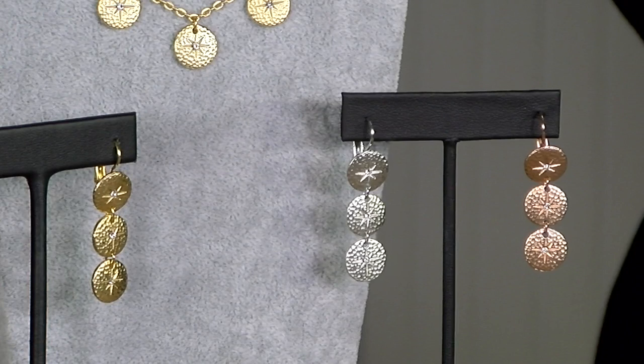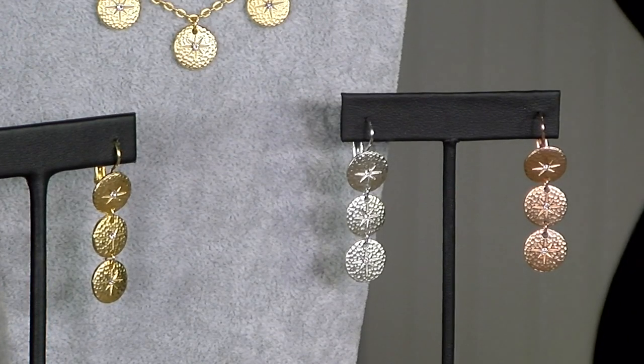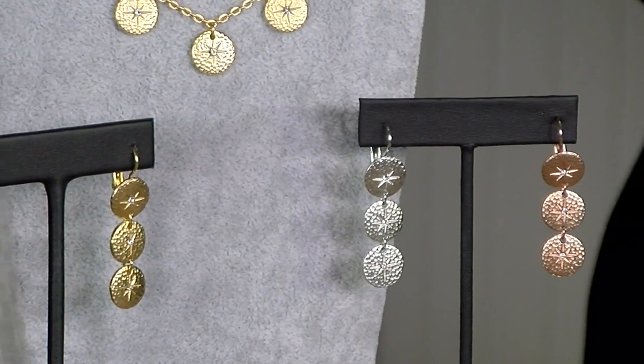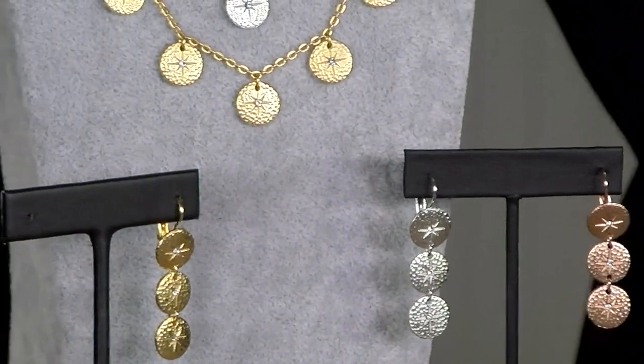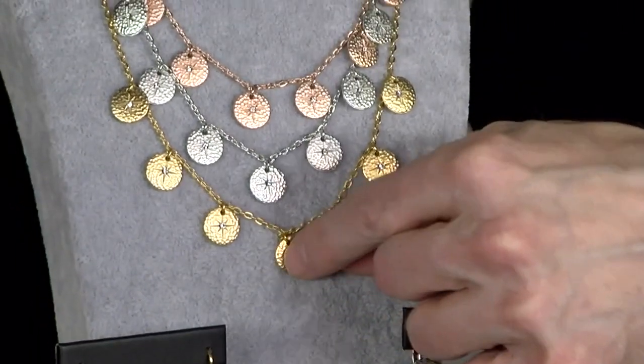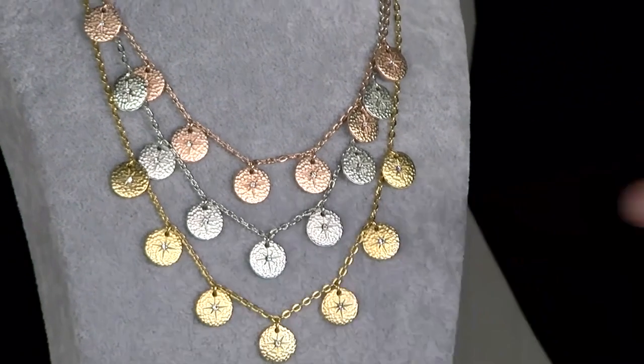So these are absolutely beautiful, rose, white or yellow. The necklace has 7 discs, so that it is centered with a single one in the center and 3 on each side. The earrings have 3 beautiful discs dangling. They're available in rose, white, or yellow, whichever you prefer. And the discs do have that exact same design on both sides.